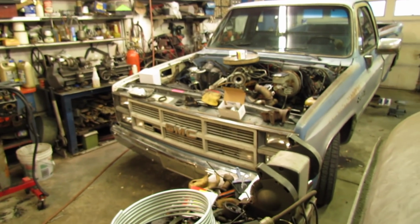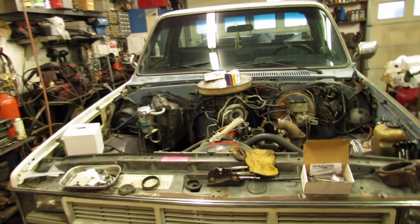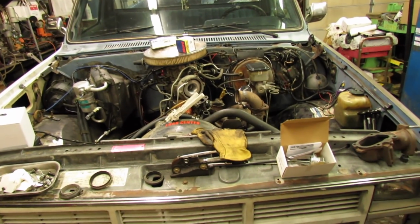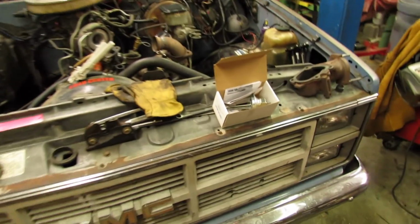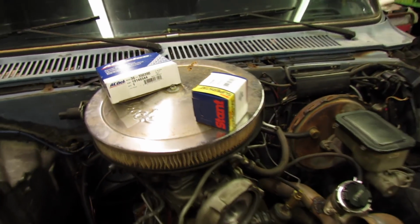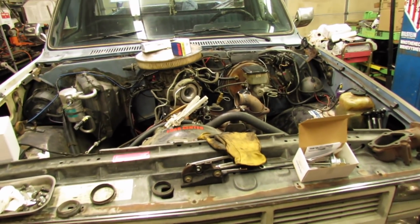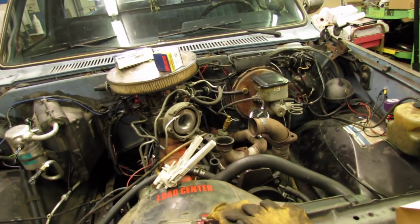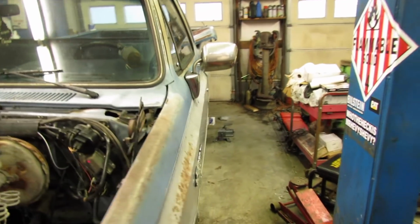Alright, it's another soggy Saturday, and it's 48 in the shop, but it's early and I think it'll warm up. The update on the old truck is I've got some parts in the mail. So, I haven't ironed out the turbo deal just yet, so I can do some other stuff to it. I got the brakes tore apart here in the back.